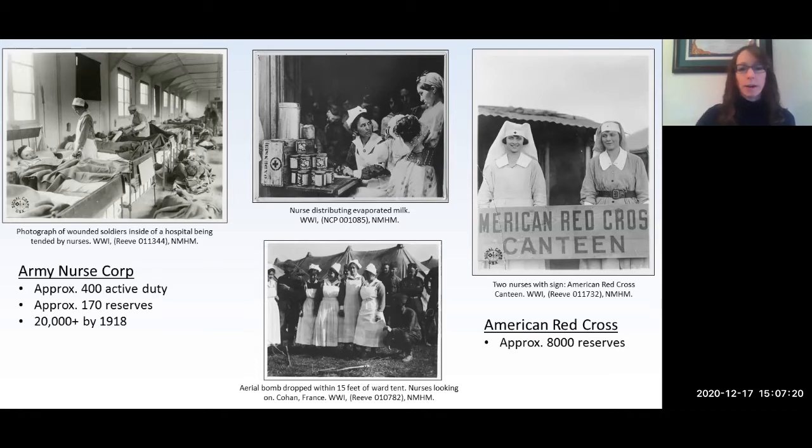And I just want to point out this one photo in the lower portion of the screen where it says that a piece of artillery landed very close to the nurses. They just look so calm, and I think that's super interesting.